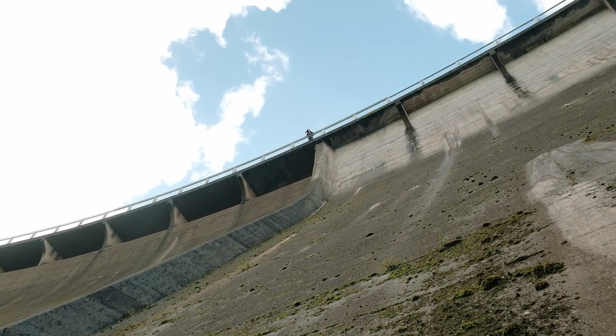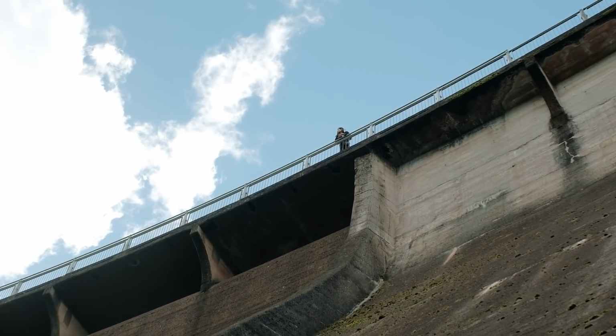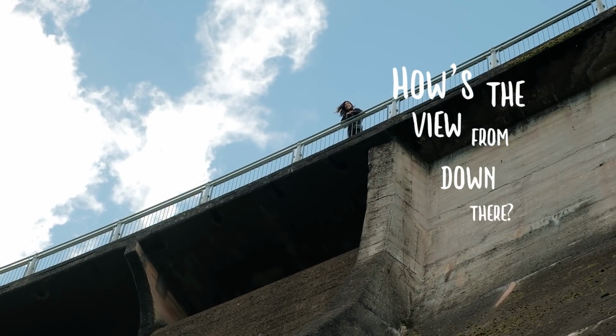I'm making my way to the bottom of the dam because I wanted to get an upshot to show you guys exactly how tall the structure is. Yen's drawn the easy straw here because she's just gonna wave to us from the top of the dam. Hey bud. Fantastic.